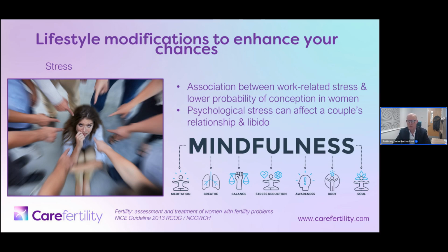And of course, psychological stress can affect a couple's relationship and libido, and your partner may not be able to maintain an erection. You may not have sex because you're having to have sex because this is the day you need to have sex. So I think mindfulness, ways in which you can try and release your stress levels, are all going to be helpful. And some people find acupuncture helpful and exercise helpful too, as long as it's not too much exercise. But Pilates, yoga, all really good at trying to relax is the wrong word, but be mindful and be calm.